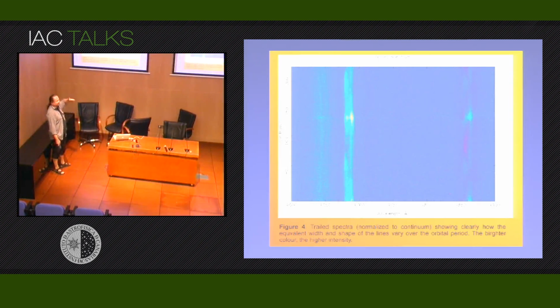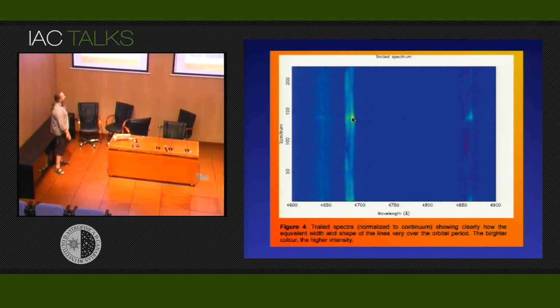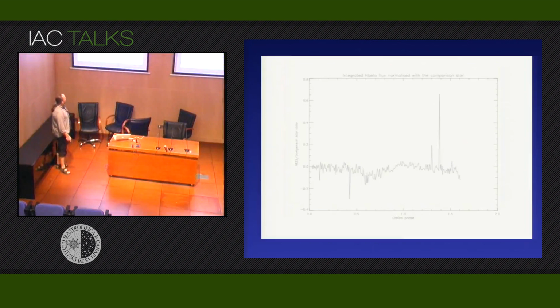Particularly if you look at helium-2, the line flux remains constant over the orbital period. Even if the optical light curve is doing this, the helium-2 and H-beta lines, especially helium-2, are not eclipsed at all. Nothing happens to the line flux during the eclipse. But here's the Bowen blend for comparison. You can see the Bowen blend line has the same modulation as the light curve.